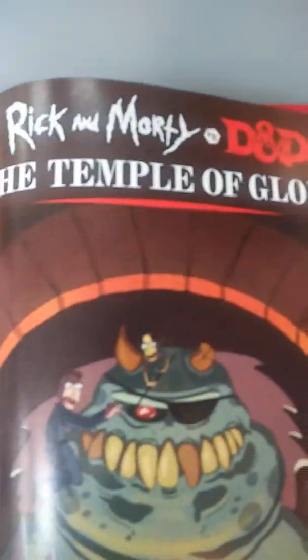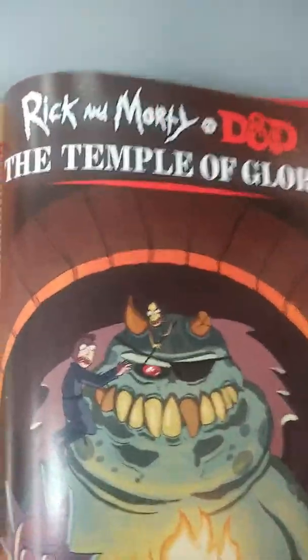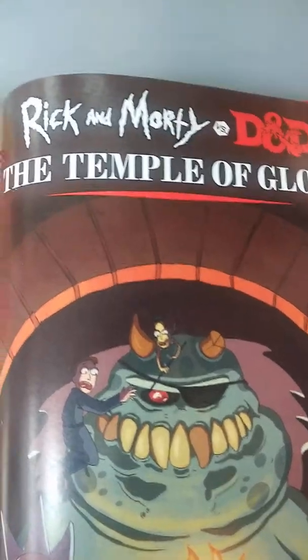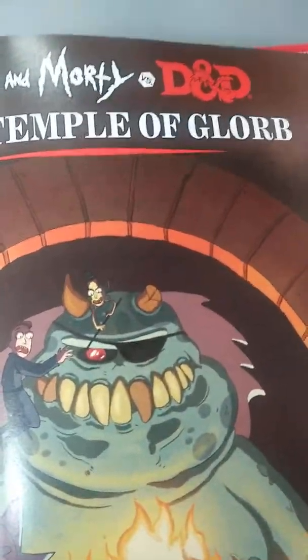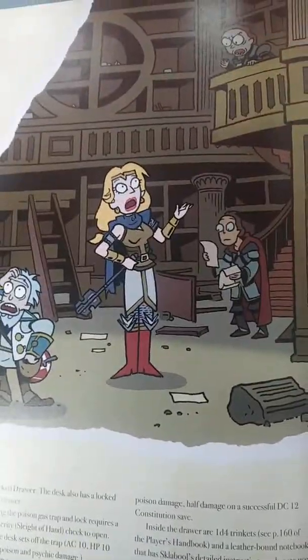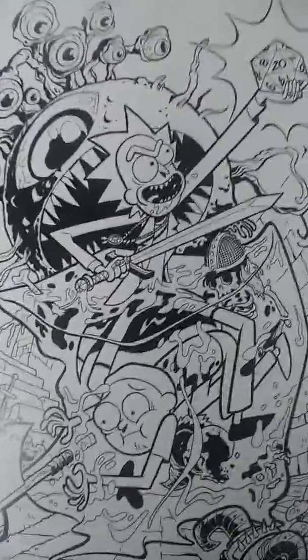Nice stuff. Now here's the reason I picked up this particular version. I heard there was an adventure module at the back. This is the Temple of Glorb. It's surprisingly not as funny as I thought it would be. It's actually a very typical D&D module. Consider this a read-only review of the module. It's a good little module.